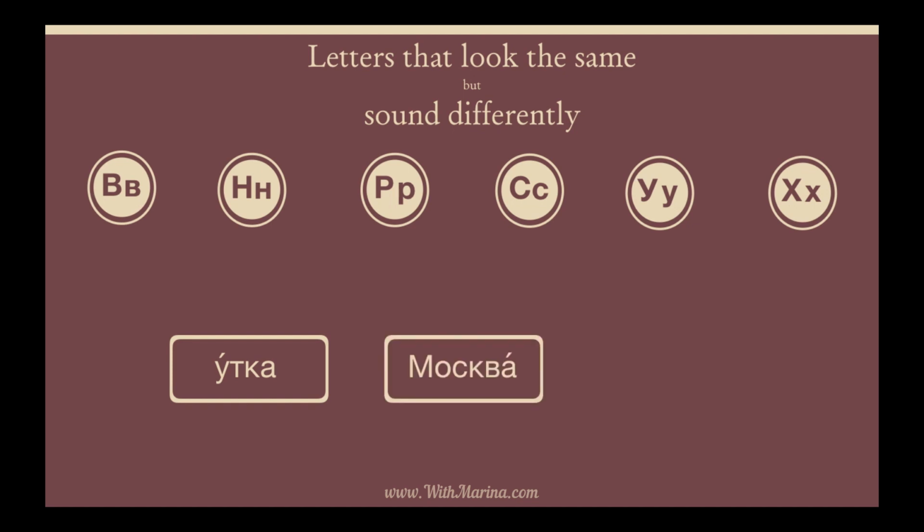Another word, O, S, K, V, A, Moskva. And as you notice, O is not stressed. So we're going to simplify its pronunciation. Moskva. And Moskva is a word that you will be able to recognize. Moscow. Moskva. And this is how we write it.